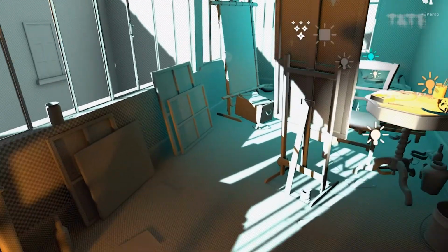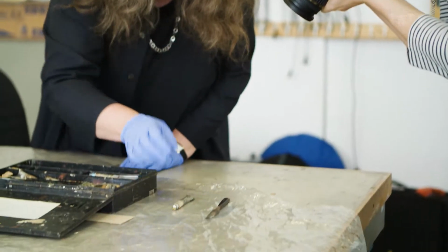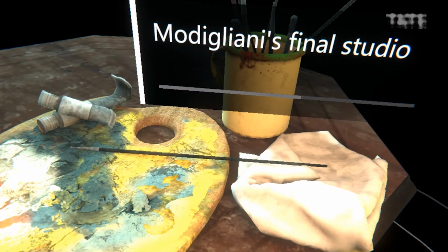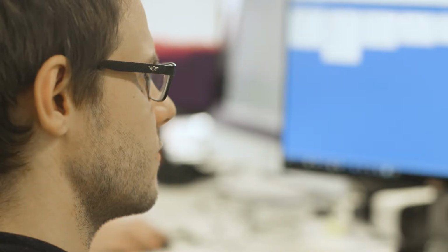The space itself as a studio was never actually visited by anyone alive today. Working with the VR team has been an incredible experience for me, because I've been very impressed with the way that they can take something that's 100 years old and then recreate it in a 21st century virtual setting. The thing I enjoyed most was bringing the space to life.